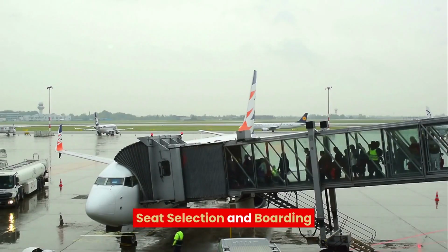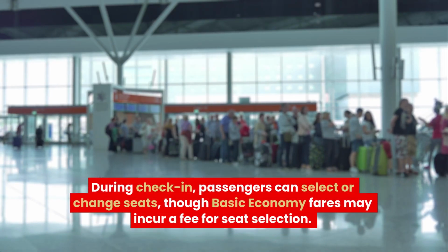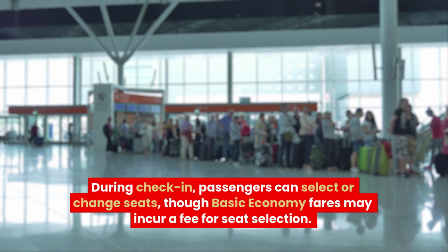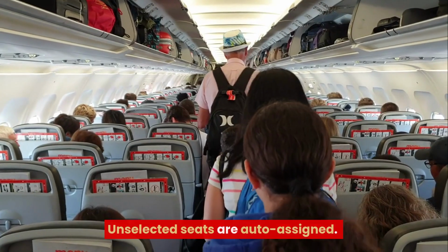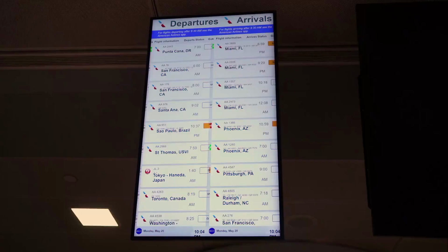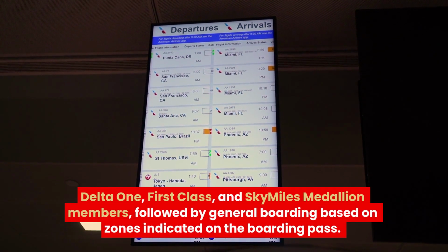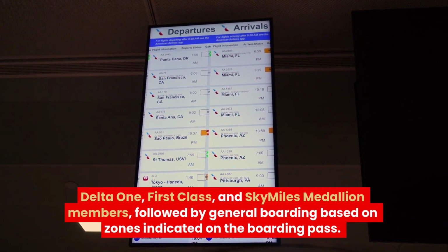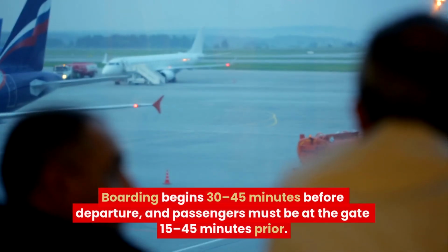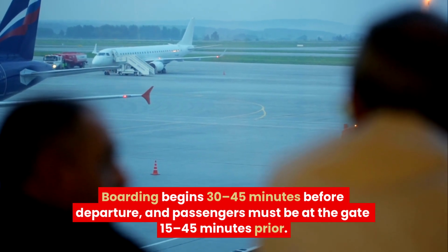Seat selection and boarding. During check-in, passengers can select or change seats, though basic economy fares may incur a fee for seat selection. Unselected seats are auto-assigned. Delta's zone-based boarding prioritizes Delta One, First Class, and SkyMiles Medallion members, followed by general boarding based on zones indicated on the boarding pass. Boarding begins 30-45 minutes before departure, and passengers must be at the gate 15 to 45 minutes prior.